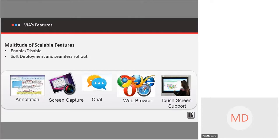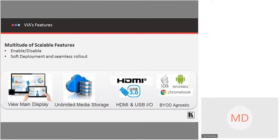It's pretty impactful. Now, to me, what's important is not the fact that we could do all of these different things, but the fact that we could enable and disable each one of these features. So with everybody else in the marketplace, you buy that black box, it shows up, you plug it in, you get it running. Now you have to go through a deployment process, right? You have to teach people how to use it.